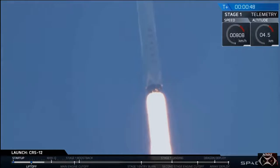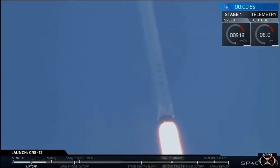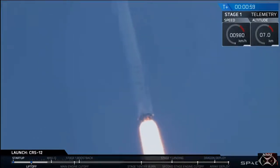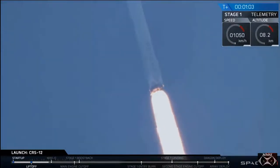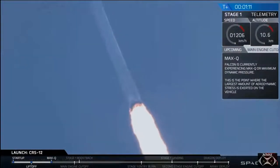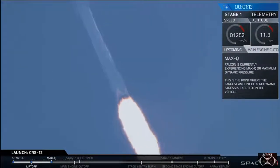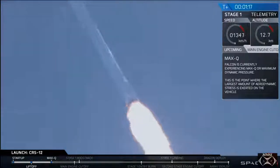You are watching the Falcon 9 rocket carrying the Dragon spacecraft as it ascends through the atmosphere en route to the International Space Station after a successful liftoff from Kennedy Space Center in Florida. The vehicle has just passed through supersonic territory. And the vehicle has also just passed through max Q, which is the maximum aerodynamic pressure that the vehicle sees during its ascent through the atmosphere.